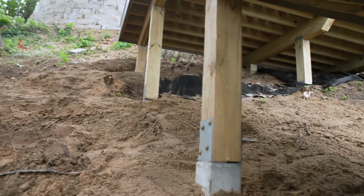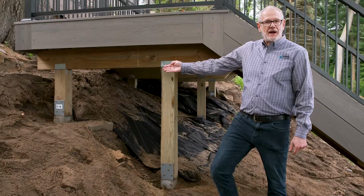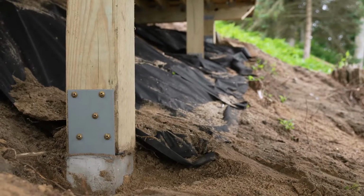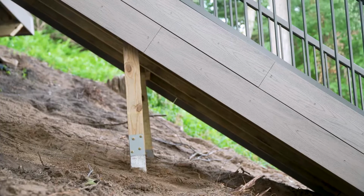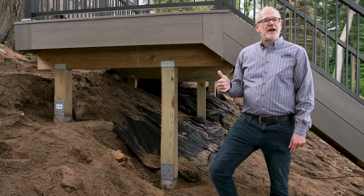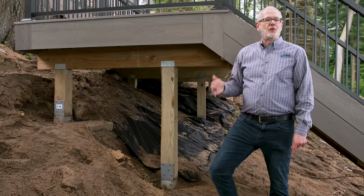This here is a 6x6, 48-inch Perma-Column concrete precast deck post. It is designed to take the weight load in the ground and keep the treated wood above the ground. Why is that important? We don't want wood in the ground because wood in the ground rots.